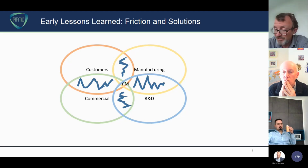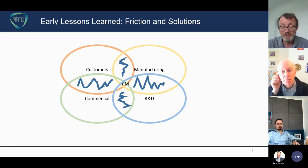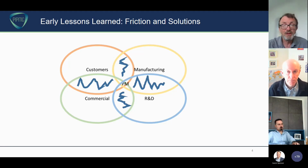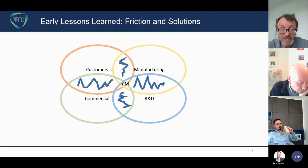But it's worth pointing out that everybody in these functions and their functional managers, commercial, manufacturing, everybody wants the project to succeed. So essentially everybody wants you to succeed as a project manager. Really, in my experience, there's never been anybody trying to undercut what we're trying to achieve as a team. Again, I'd emphasize these interface areas. It's where problems arise, but it's also where solutions arise.